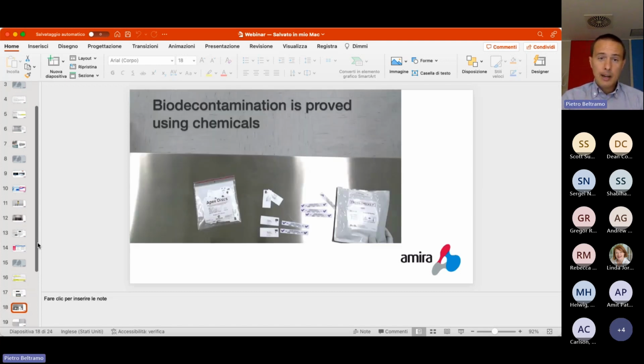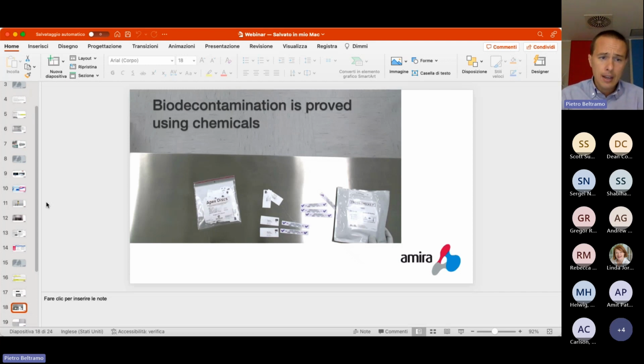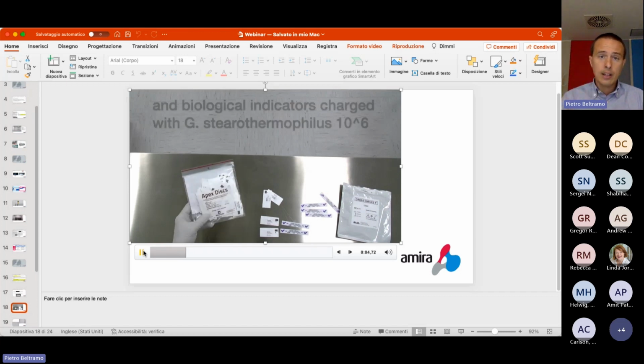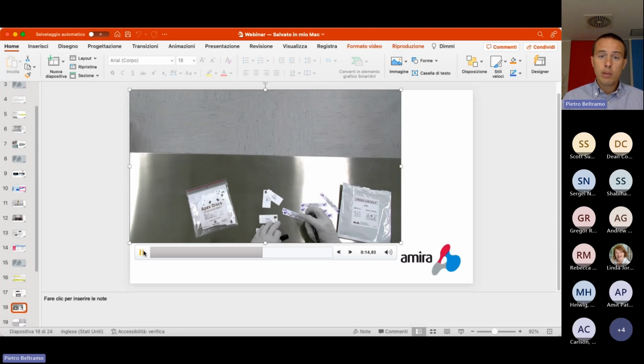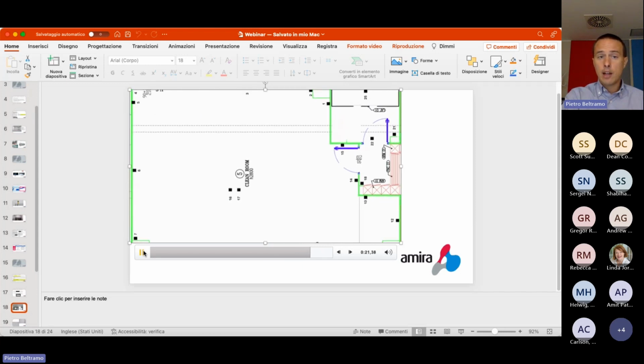Now with this simple video made within our clean room, I just want to show you that biological indicators and chemical indicators are available on the market. The chemical indicator is mainly meant to help you understand the process, the distribution of your agent, and so on. But the real challenge is the biological indicator. And when you prepare a room or an isolator or anything you want to validate, you take the biological indicator charged with Thermophilus, and you need to enumerate every single biological and chemical indicator, and those need to be positioned on a map.